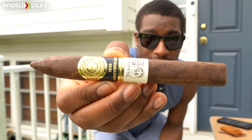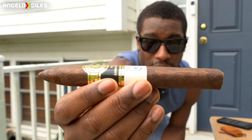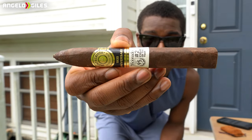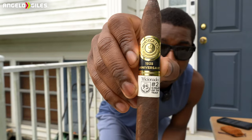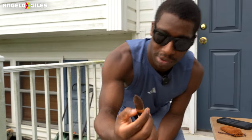Beautiful wrapper. Looks literally like cocoa, or really like coffee, honestly. It looks like ground coffee. Beautiful wrapper. Again, number 2 Cigar Aficionado.